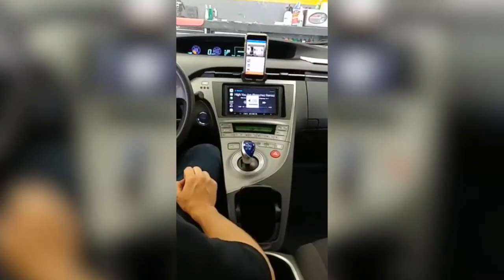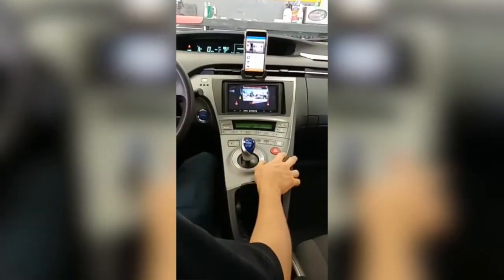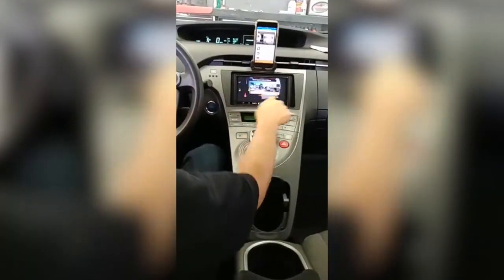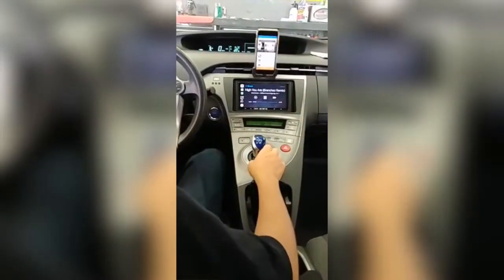This radio even has a backup camera hooked up to it. So every time you shift the car into reverse, you'll see what's behind you. These cones and guidelines are overlaid on the screen, and they are adjustable. So depending on the width of your car or where the camera is mounted, you can adjust that.